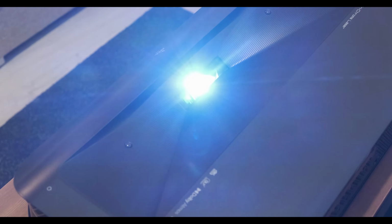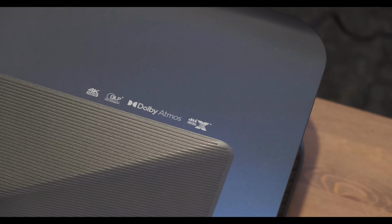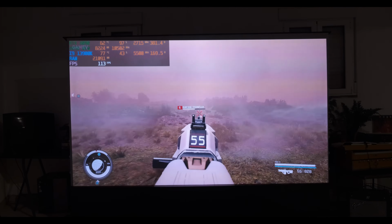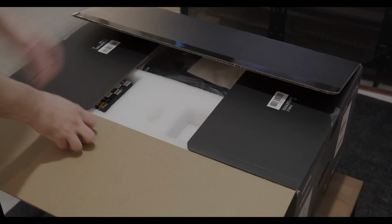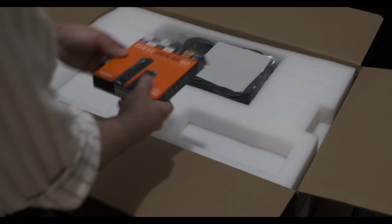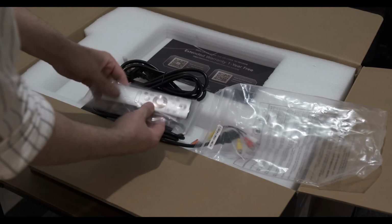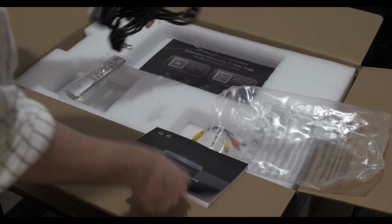That is, until now. AWOL has been making waves with their triple laser projectors, and their flagship, the 3500 Pro, is the upgrade that I was looking for. It has taken my gaming and content consumption to a whole new level. If you haven't heard of AWOL, they are an American-based company with a physical store in Florida, and they now have a presence in Europe as well. I got the 3500 Pro from Germany, so for you Euros out there, you can get this without having to import it from another continent.